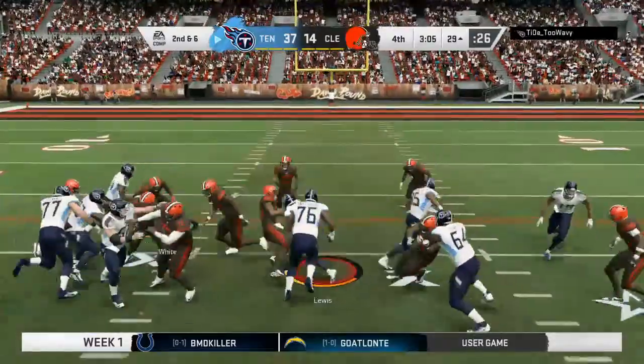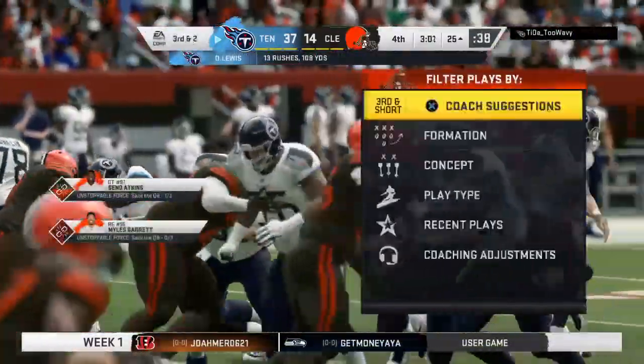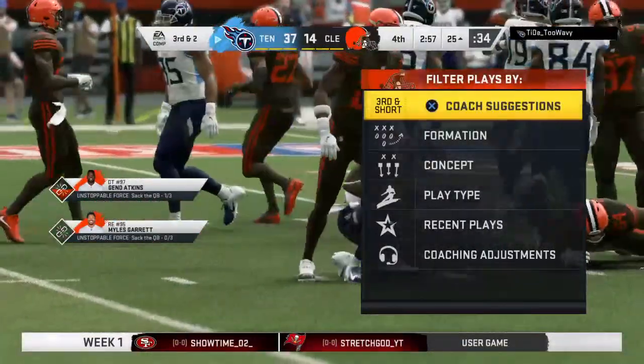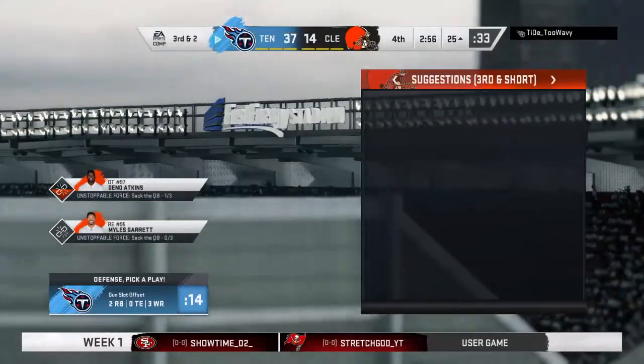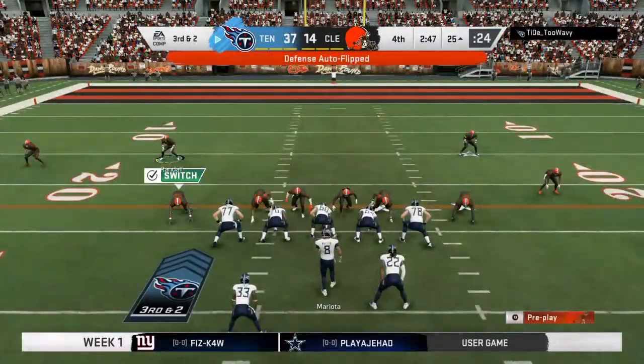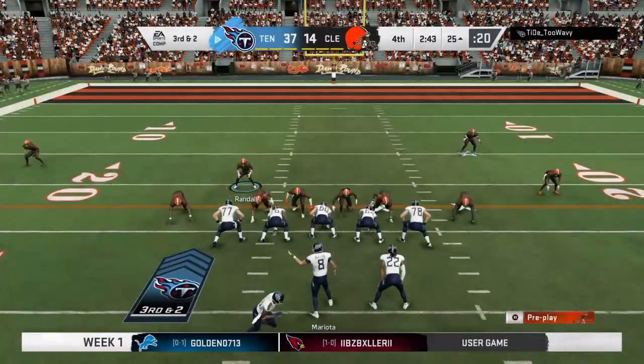On second down, it's Lewis. And he'll be brought down at about the 25 after a pickup of 4. They're in a pretty good spot right now with a convincing lead. I think this is where they put on the boxing gloves, start to try and pound them into submission. And the offensive line, they've controlled this game. I don't see why that trend would change now.